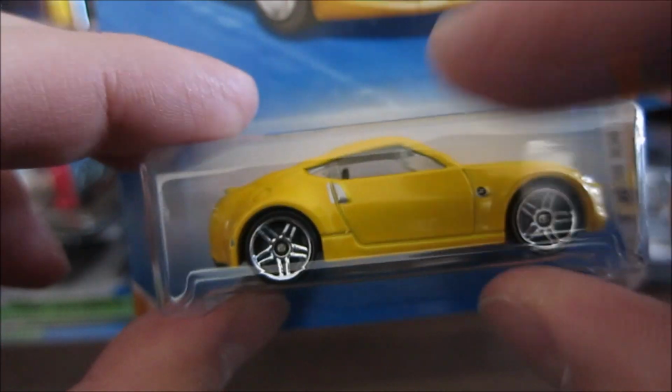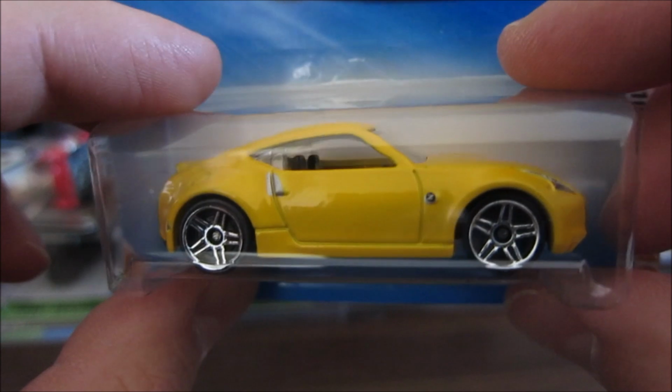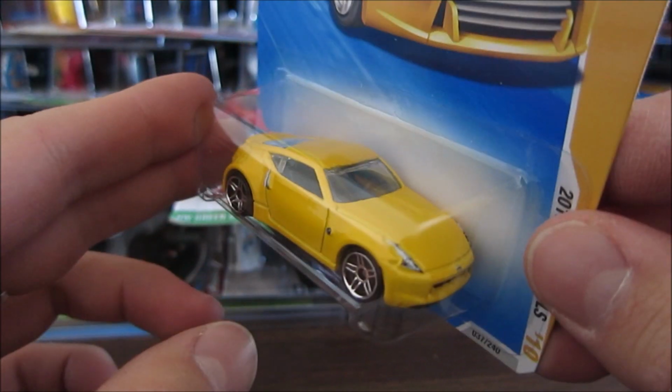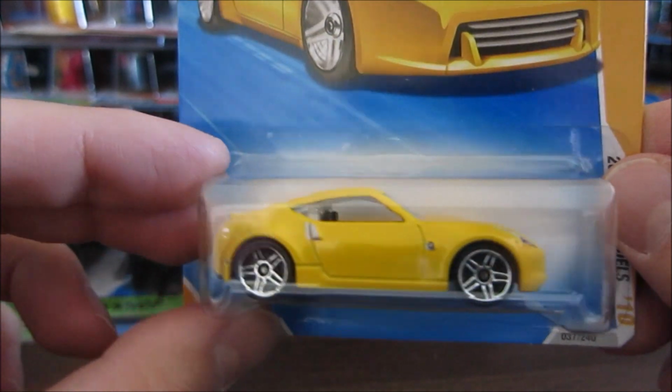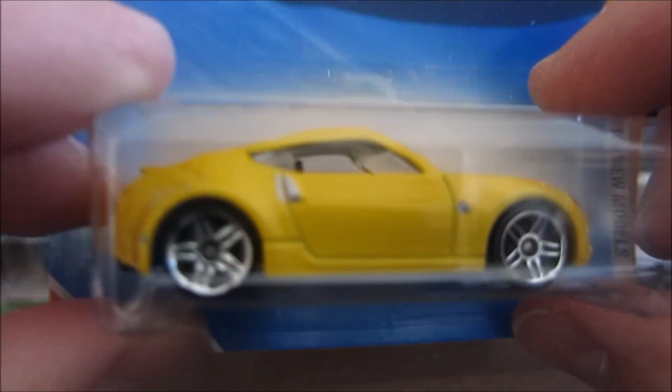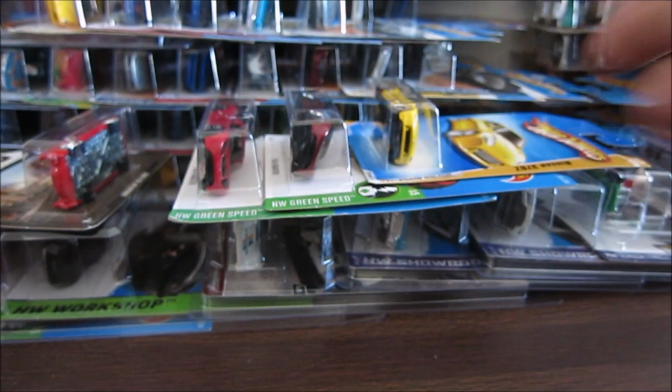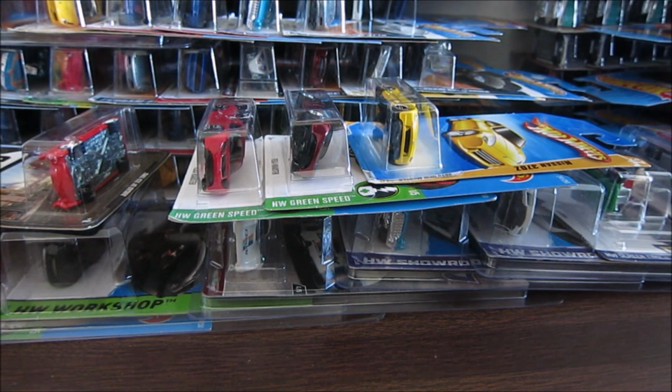The back is not painted, however the handle is painted. Nissan Z logo. And I'm a big fan of this car. I love it so much, guys. This is cool. Wow, okay. So let's see what else.